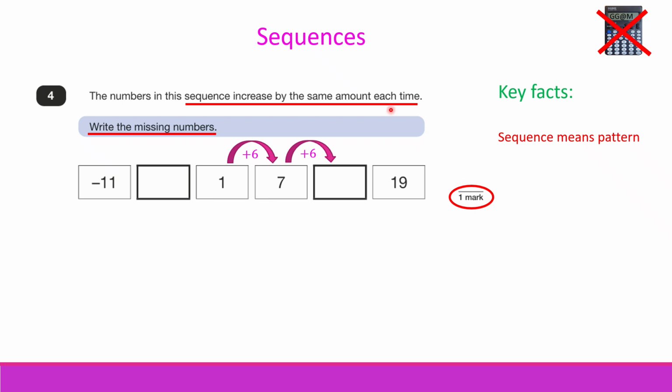So it's a linear sequence we've got here. And we've got to do 7 plus 6. You can just add on 3 and then add on another 3, because if you add on 3 to 7, that makes 10, and then another 3 will give you 13. So 7 plus 6 is 13. That will give you one answer here.